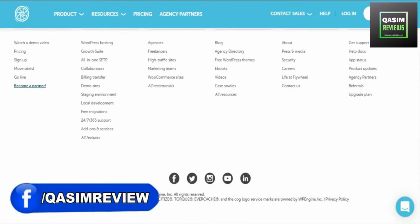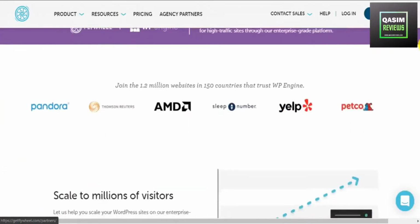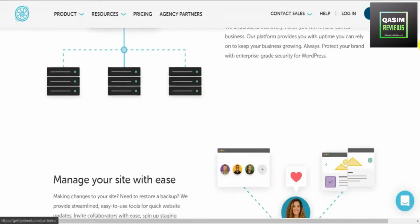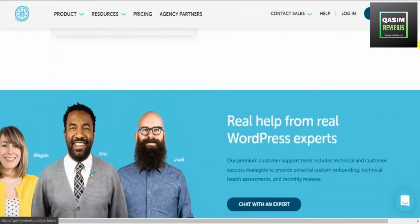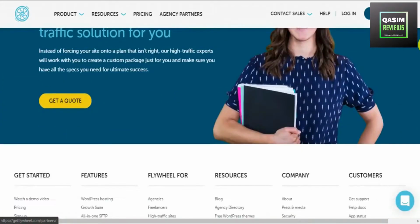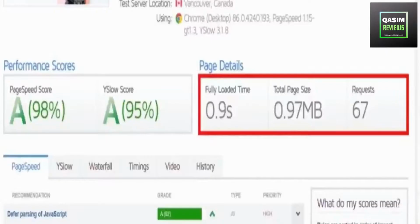The next plugin we will install is Short Pixel, which is for image optimization. And lastly, we will install Flywheel's free CDN instead of our usual Cloudflare CDN. This content delivery network will also increase the website performance free of charge. And then we went ahead and tested out the speed of our website using GTmetrix. And the speed is 0.9 seconds, which makes them one of the fastest hosting providers we've tested.